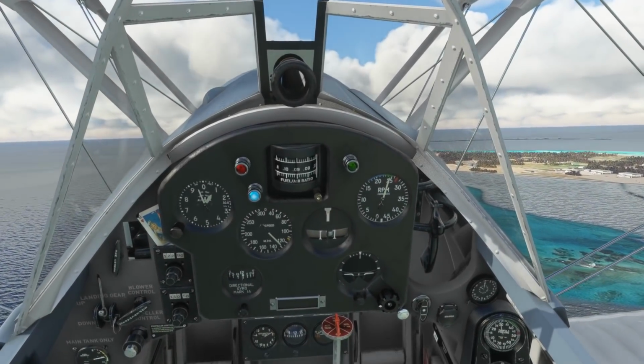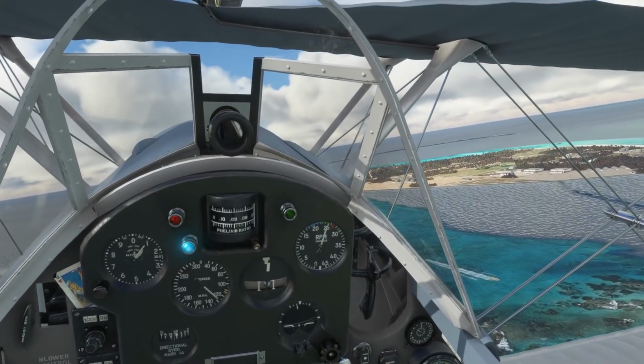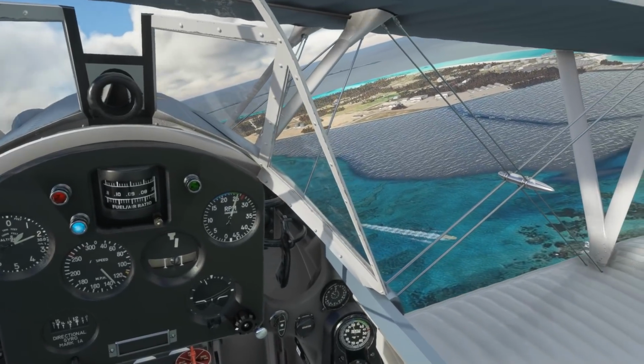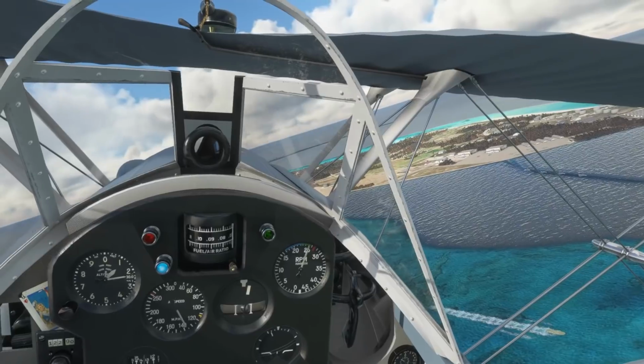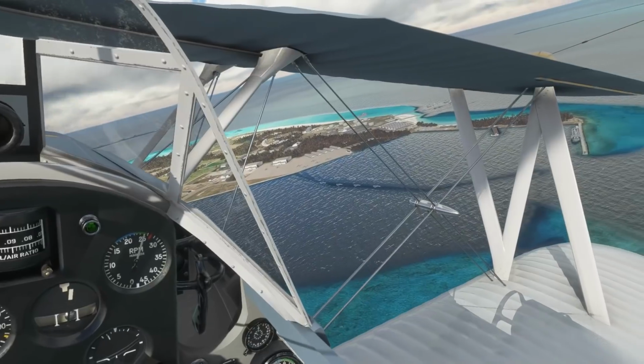So we'll just continue to climb away at 30 inches manifold pressure, 2500 RPM. As I say, we'll just make a lap around the island of Midway. Looks like we've got a bit of a boat down there in the water. Just out at our 1 o'clock we've got the seaplane portion of the island.